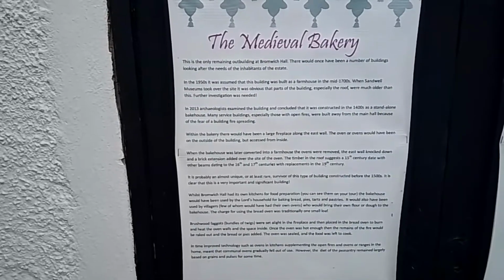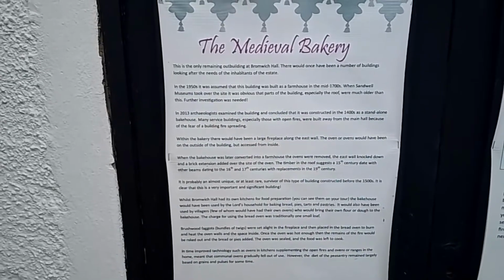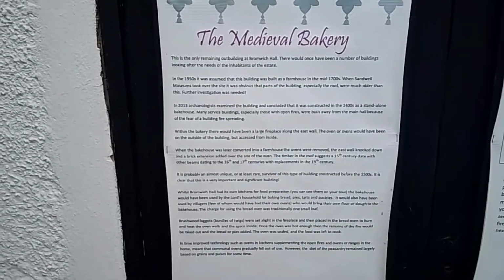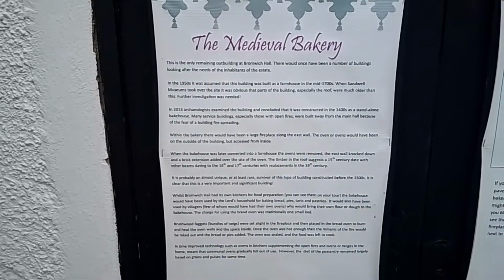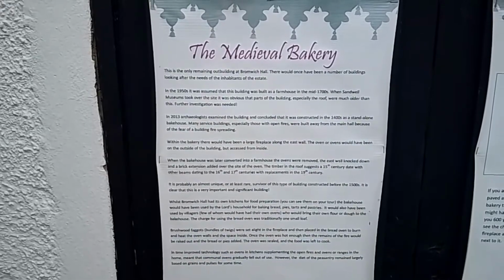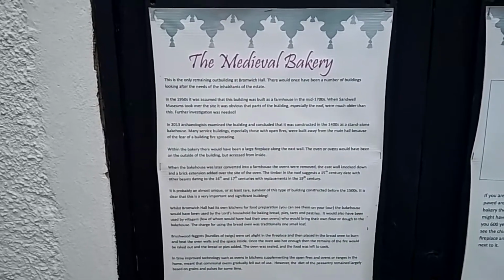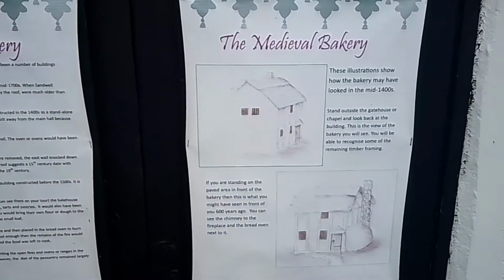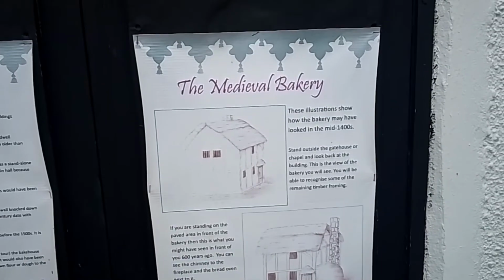Oh, the medieval bakery. This is the only remaining outbuilding at Bromwich Hall. There was once a number of buildings looking after the needs of inhabitants of the estate. In the 1950s, it was assumed that this building was built as a farmhouse in the mid-1700s. When Sandwell Museums took over the site, it was obvious that parts of the building, especially the roof, were much older than this. Further investigation was needed. So this building was actually the old bakery. It's shut off now, but this was the actual real building too.